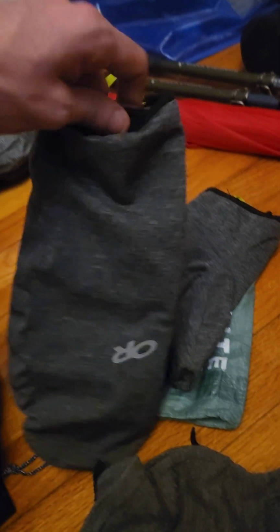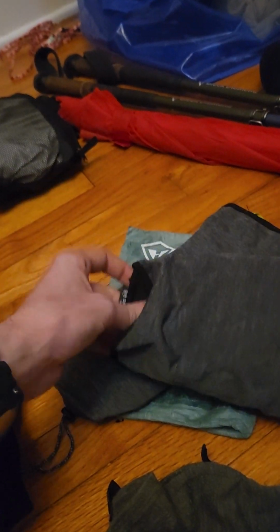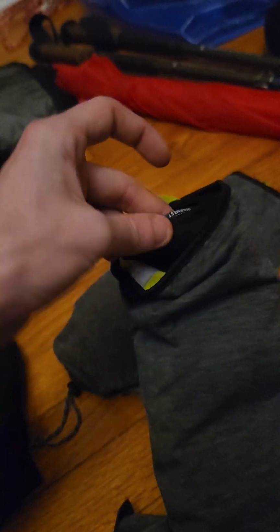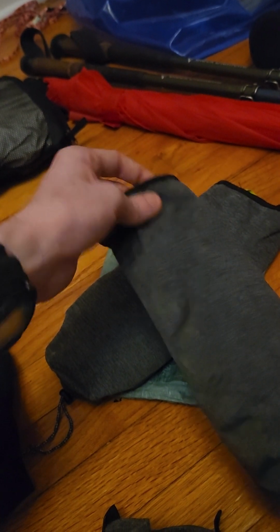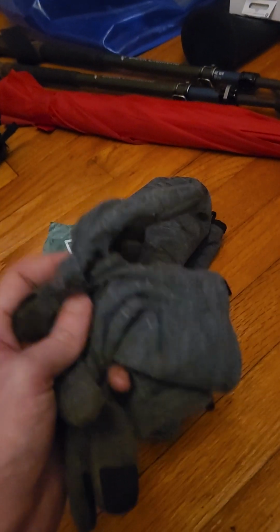And then inside the rain shell mitts are another pair of gloves that are thick synthetics. Now you could go with down gloves, if you're willing to try and keep those dry. You could go with alpaca fleece or wool. You could do something a lot nicer than that even. But basically, these two aren't going to change.